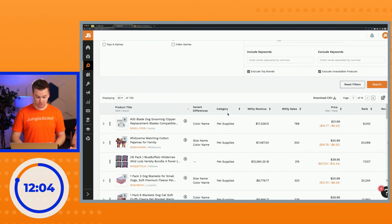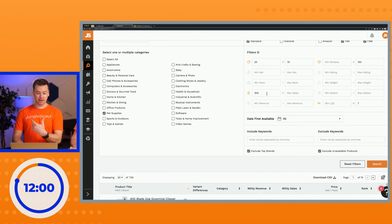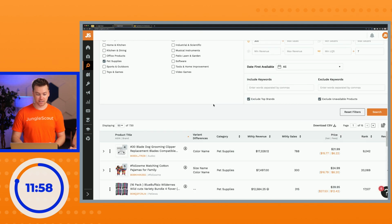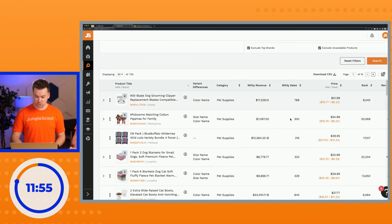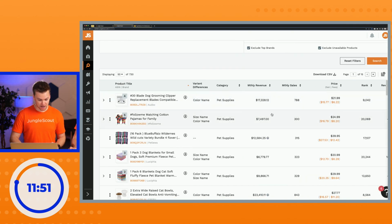Now that we've loaded up about 730 results, that's pretty big. This is where you maybe want to come back up to the top here and filter for different parameters, tighten things up a bit, or just use these filters here to sort by different types of products.